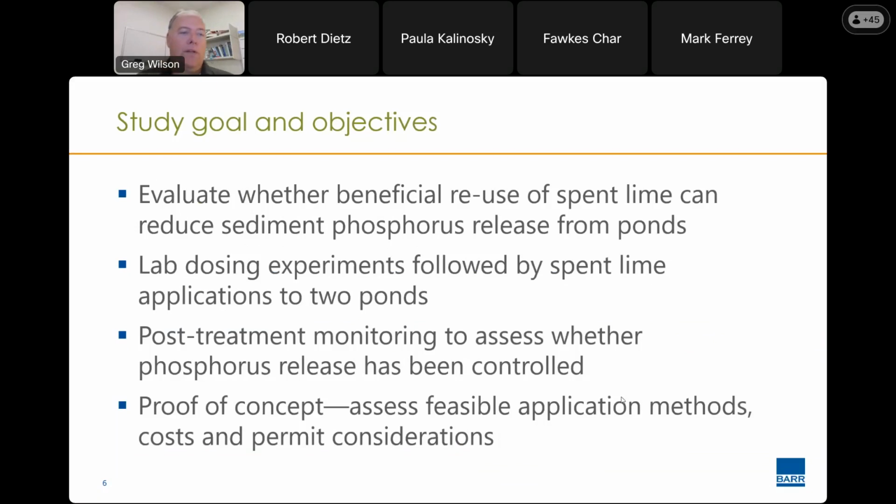And so to get at that question, we proposed a couple different things that we implemented here. It was to do some lab dosing experiments using spent lime from sediment that had been collected from 2 separate ponds. And then ultimately we did do field treatments on a couple different ponds, and then did some post-treatment monitoring to assess whether phosphorus release had been controlled. So we not only did field monitoring of these ponds and stormwater going in and out, we were successful at getting one of them pretty well assessed. One of the other ones that was applied, I'll talk less about that just because we did not get a very good data set from that.